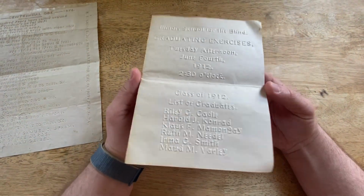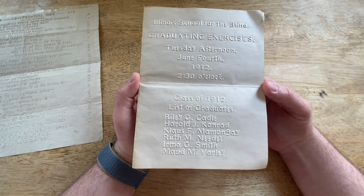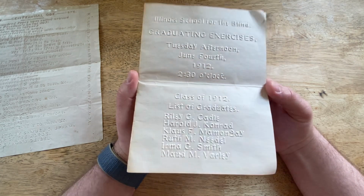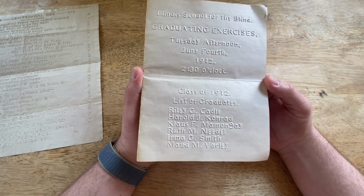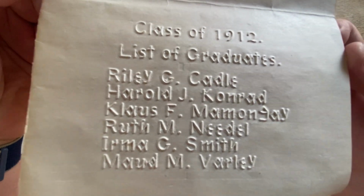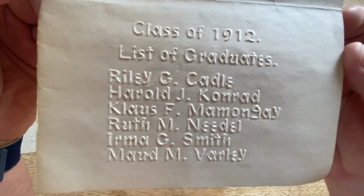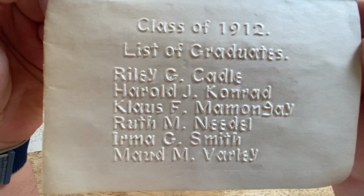So the previous example that I had talked about, which was an invitation to graduating exercises for the Illinois School for the Blind in 1912, this is actually an example of combined line. So I'll just hold it up closer to the camera. The list of graduates has capital letters. That's how you know it's combined line.